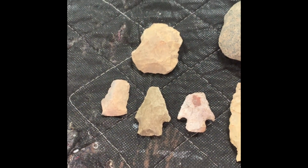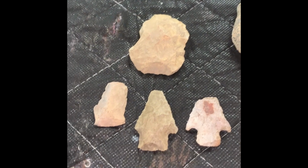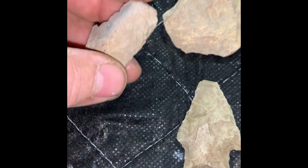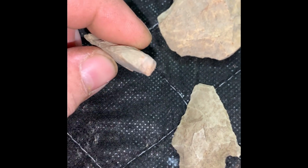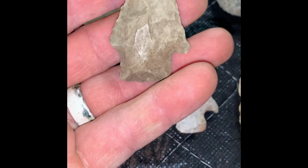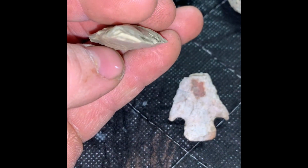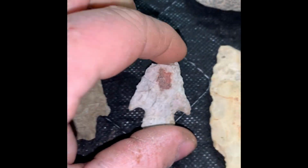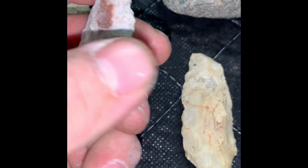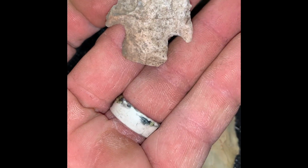All right, guys. I'm back here at the house. I'm gonna show some of the stuff I found. This is a little end scraper or blunt. It's broke. Got a little bevel to it. Of course, everything's been hit with the plow and the disc.